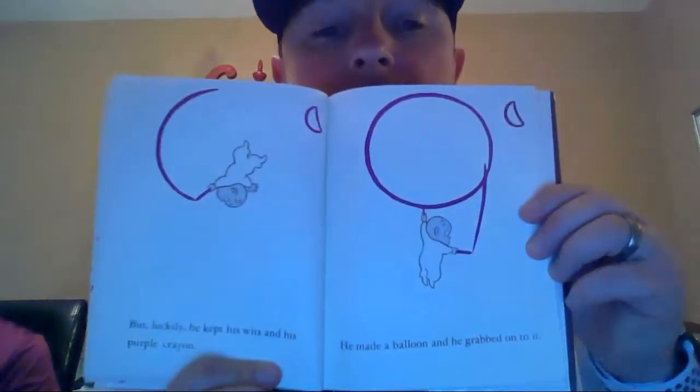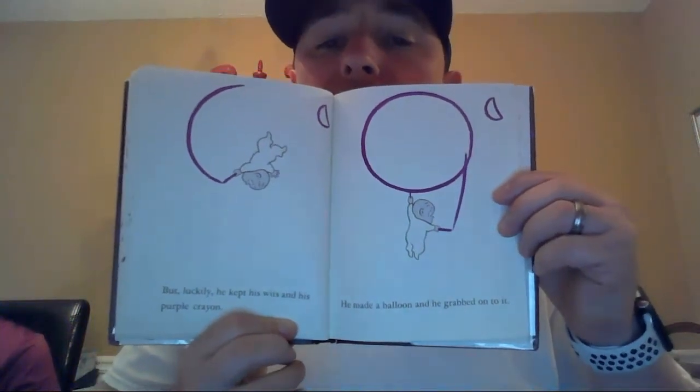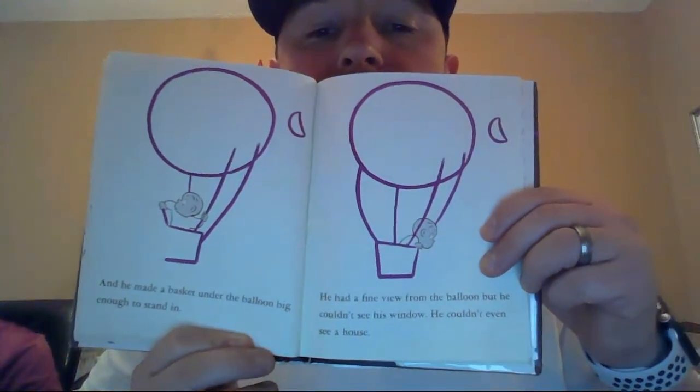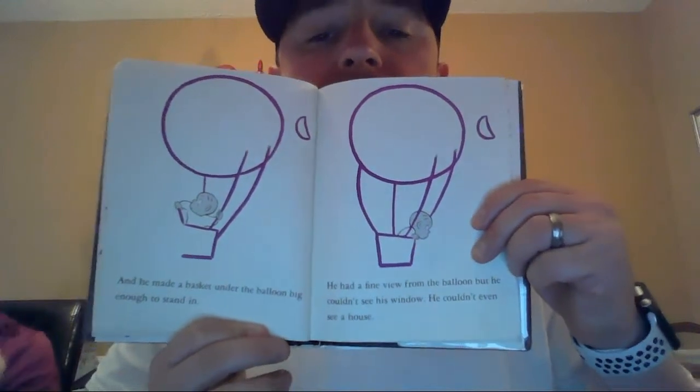But luckily, he kept his wits in his purple crayon, and he made a balloon, and he grabbed onto it. And he made a basket under the balloon big enough to stand in. He had a fine view from the balloon, but he couldn't see his window. He couldn't even see a house.